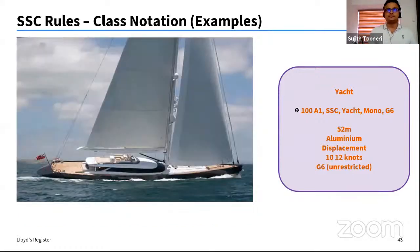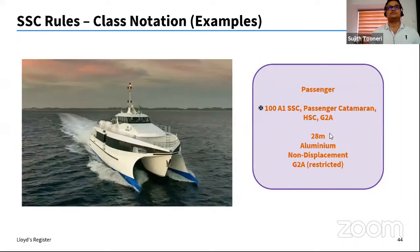So another example, multi-cross 101, it is fully maintained and built under special survey. It's an SSE vessel, yacht, mono G6. So this is the same as the other, but there will be another additional notation that I missed to add here. It is basically sail assisted. That means there will be sail assisted propulsion added on top of it. And the speed is only 10 to 12. So there is no HSE notation. That means this is not a high speed craft.